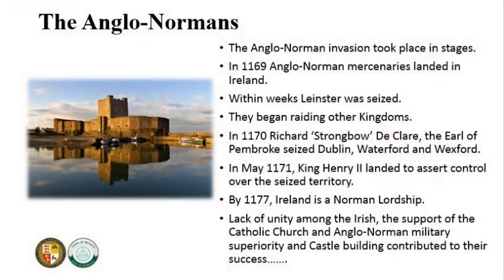In May 1171, King Henry II landed to assert his control over the seized territory. Anglo-Norman expansion continued, and by 1177, Ireland becomes a Norman lordship. Their success is attributed to the lack of unity among the Irish, the support of the Catholic Church, and Anglo-Norman military superiority and castle building, which we've already discussed.